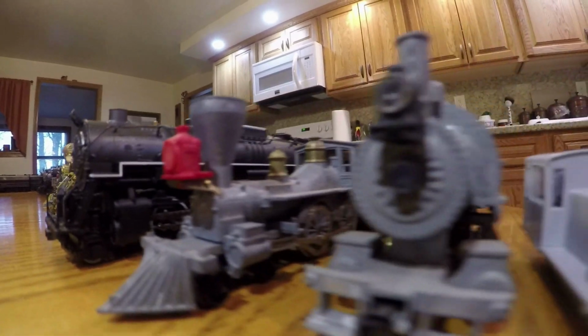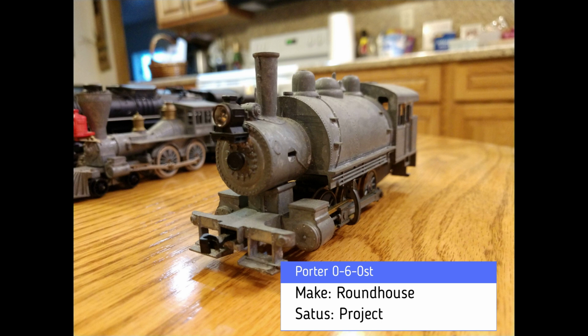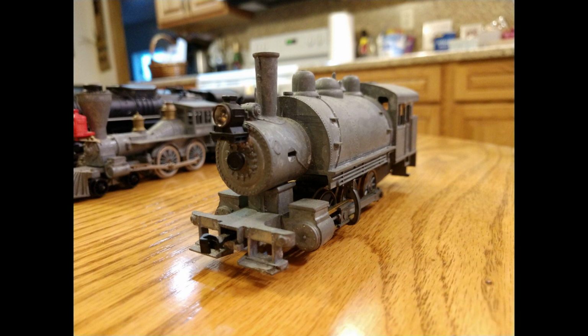This next entry is another locomotive that is almost finished, this being another Roundhouse 060, but this time being the saddle tank version. The only real mod I made to this locomotive was I replaced the molded-in headlight with one from a Casey Jones Rossi locomotive. Definitely gives it a really interesting and old look.